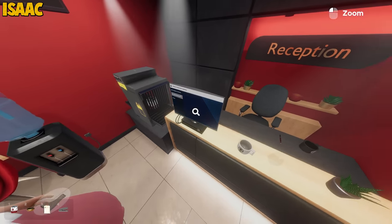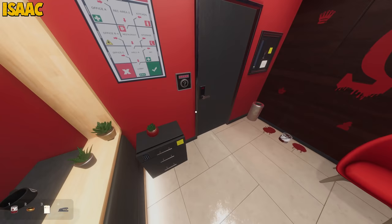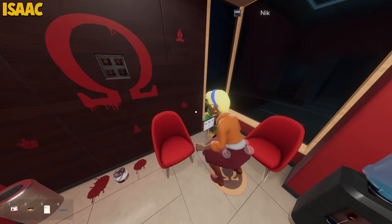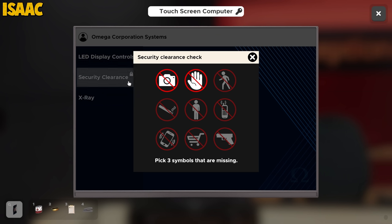If you look at the computer, by the way, the security clearance tab brings up like a security clearance check. Oh. It says pick the three symbols. Pick three symbols that are missing. So do we see what's missing from like this sign here? Because this is a clue. Oh, okay. Yeah. So let's have a look. What if you read the sign? So I'll read the sign. What symbols do we have?